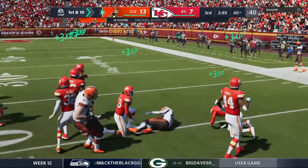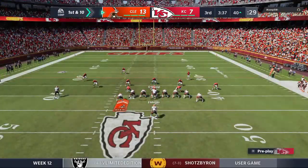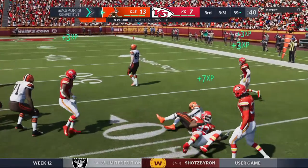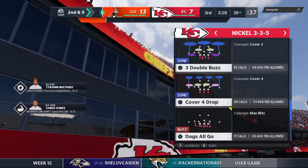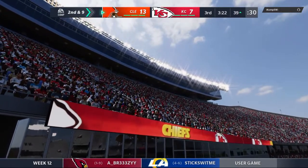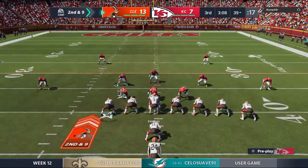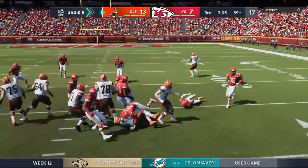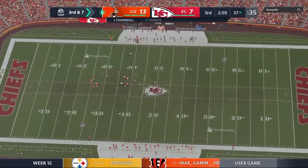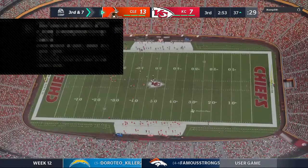Tackle him. Oh my god. Nick Chubb, the ball carrier. He's tackled at the 40-yard line. It's a gain of 10. First down, Cleveland. Nick Chubb, the Browns ball carrier, is brought down at the 39-yard line. A gain of 1 yard. Brings up 2nd and 9. Chubb on the carry. Juan Thornhill on the tackle. A 2-yard gain on the play. And it's 3rd down.